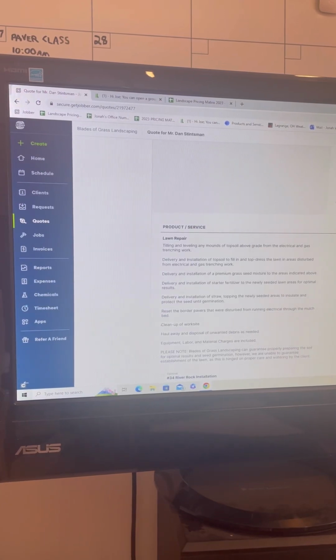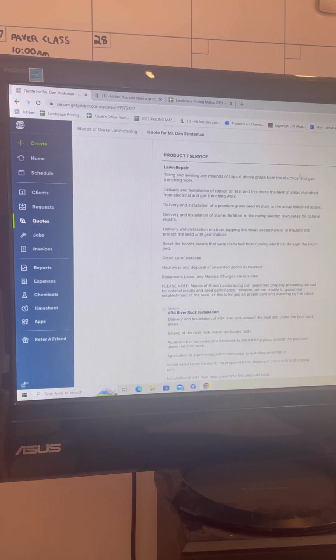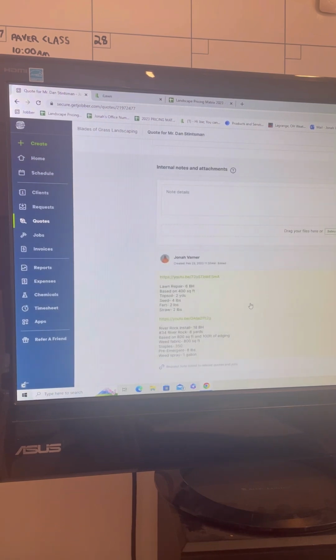All right, so I'm in Jobber, and this is our quote that we're putting together for this customer. We've got the lawn repair portion of it, which is going to be $981.68, and then the river rock is the big one. That's going to be $2,970. So I'm going to show you how I got to that price. So here we have all our job notes. The lawn repair is based on 400 square feet and 2 yards of topsoil. So I go back to here.